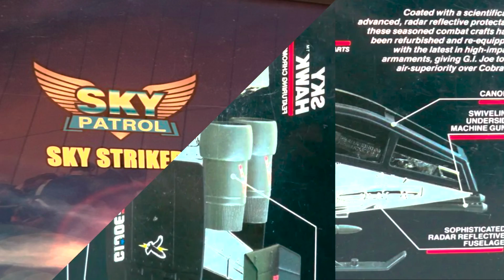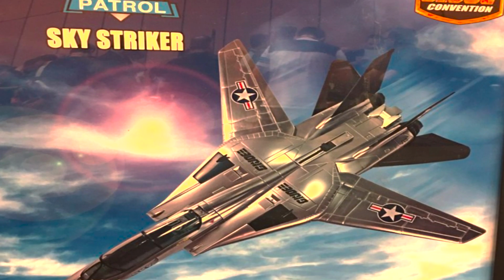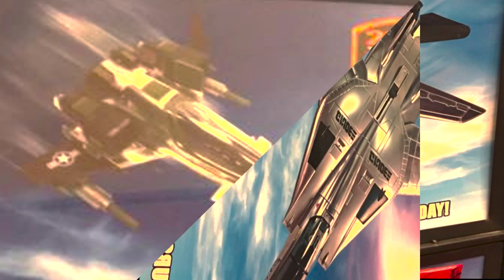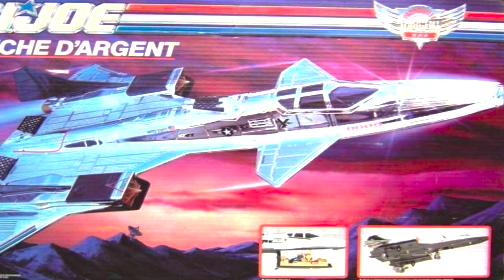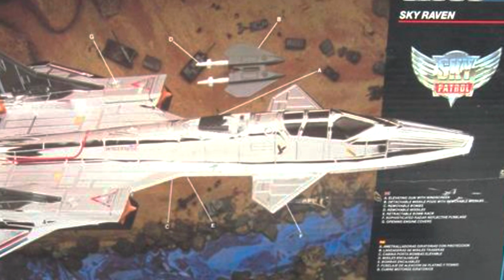In 2016, the team got the Sky Patrol version of the Sky Striker along with the Sky Patrol Sky Sweeper. The Sky Sweeper was advertised alongside the Cobra Hydra that came with an Aero Viper pilot, reused firebats. Their other plane was a captured Night Raven S3P. This too was stripped of its black paint and redone in chrome metal. The name was changed from Night Raven to Sky Raven.